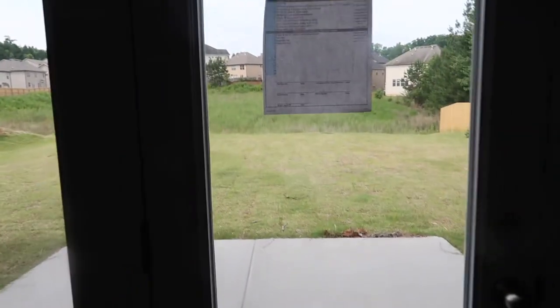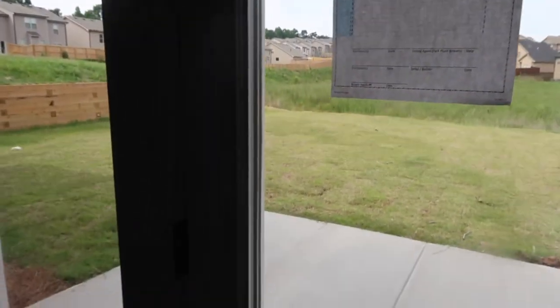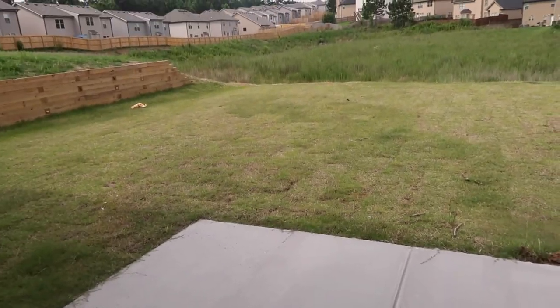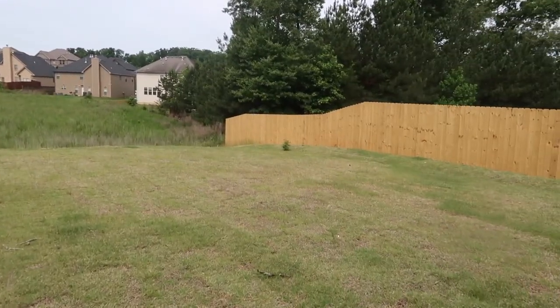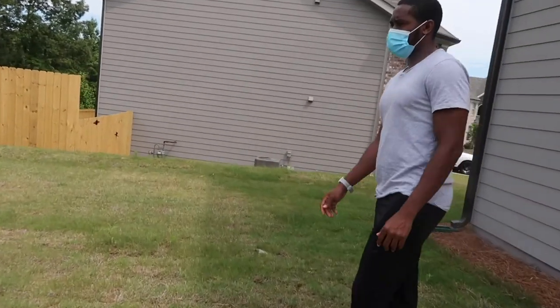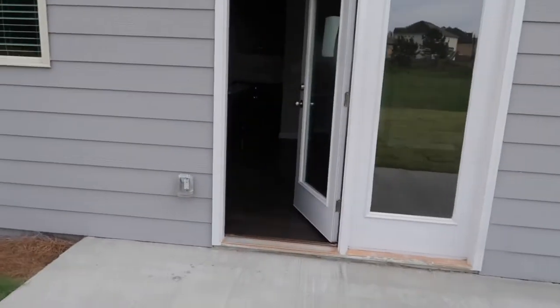I like how big the backyards are here. Really huge. Oh, you wanna go out? Like, you know what I mean? This is adequate. That's all their yard. You fence it out, cook out, you have like a little grill, little patio furniture.